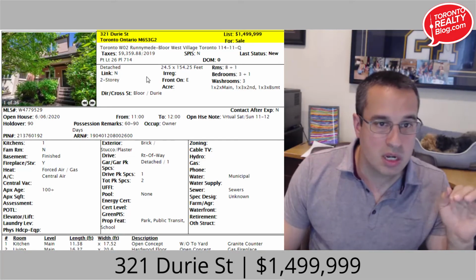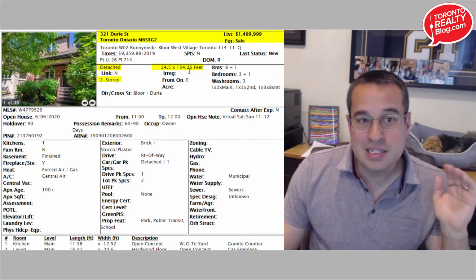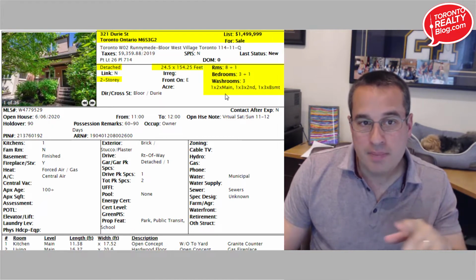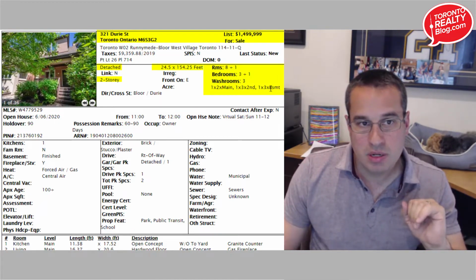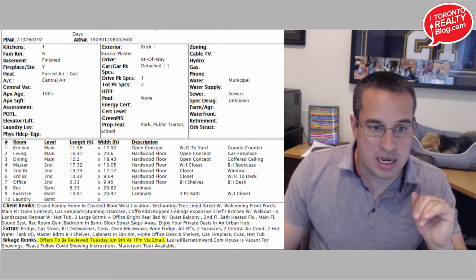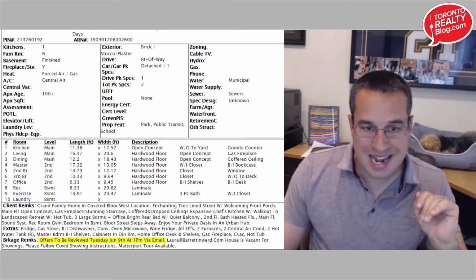It is the same for all of these properties. So this is an interesting house. We have a detached two-storey. It's wide, 24 and a half. It is deep, 154. We're three-bed, three-bath: main, second, and basement. So we still don't have that master ensuite, right? $1,499,999. And here we see offers reviewed on June 9th.